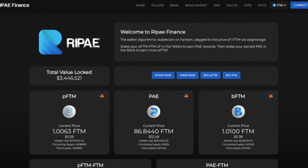Next, we have Ripae Finance. They support staking and farming, and they have a cross-chain algorithmic stablecoin pegged to each native chain where they're deployed on. So they started on Fantom, and now they have a focus to expand to a true cross-chain protocol that can be used throughout the DeFi ecosystem.